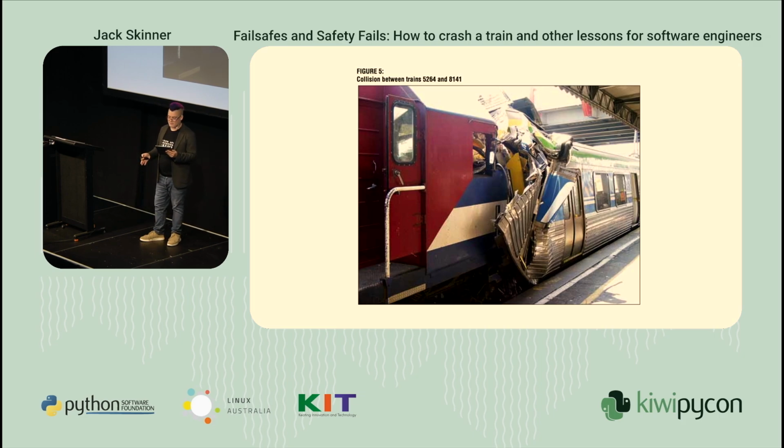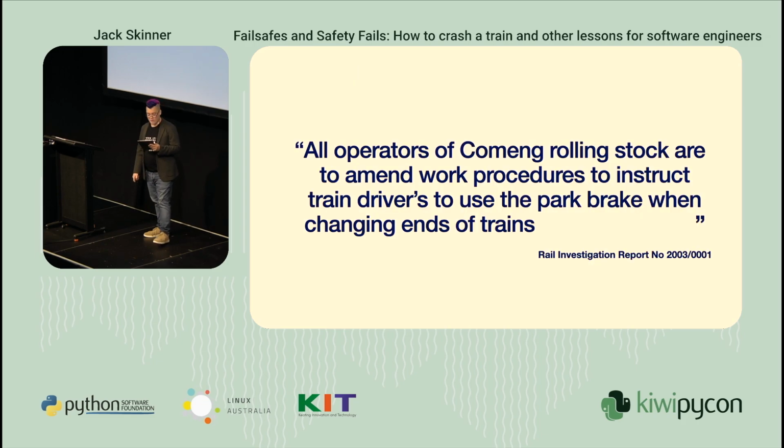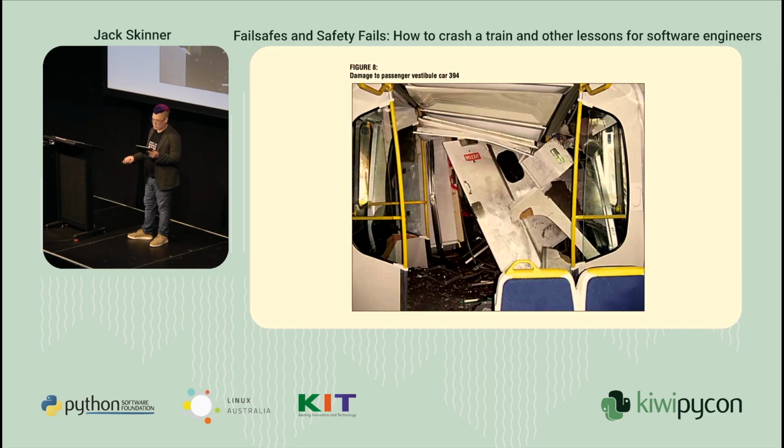Approximately 2 days after this incident, the rail safety regulator published the following bulletin with some clear and unambiguous guidance. All operators of ComEng and Hitachi rolling stock are to amend work procedures and instruct train drivers to use the park brake when changing ends of trains, for any reason. The investigation resulted in 30 individual findings and made 20 actionable recommendations.